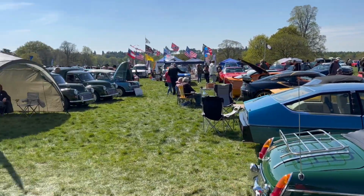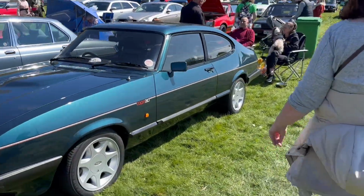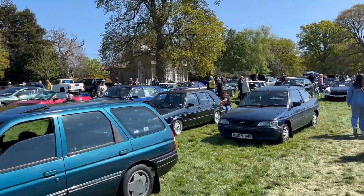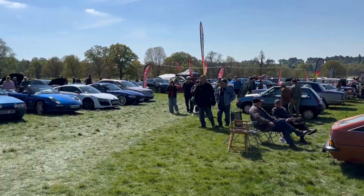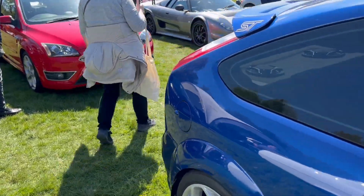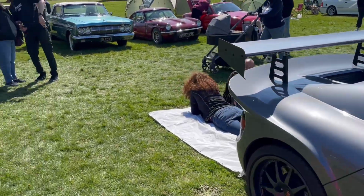Wow, there's so much stuff here. Keep going. We had this 2.8 Capri. This is the one with the different wheels on it. Look at these beauties. Wow, there's way too much to see or to get on camera for you. As far as the eye can see, there's cars on display. Amazing. ST. Couldn't beat the sound of the 5 cylinders on these STs. Amazing. Noble, yeah. Amazing.